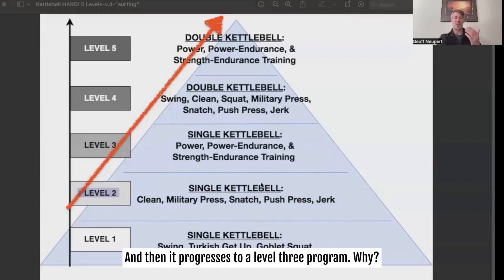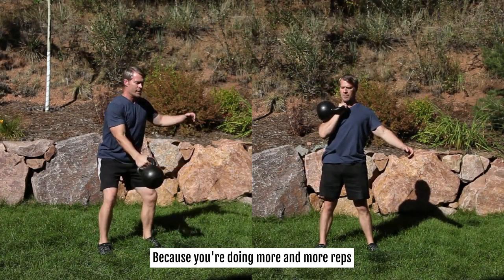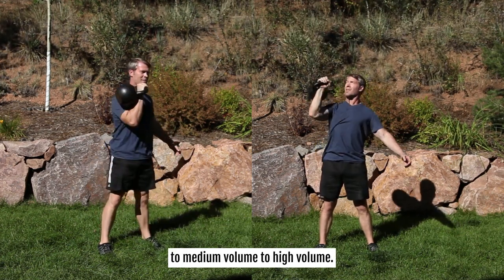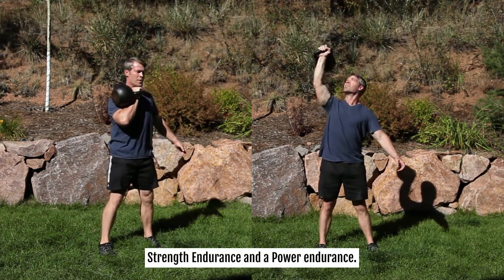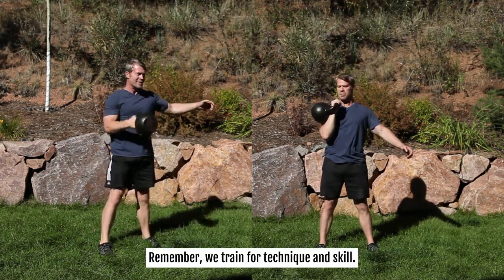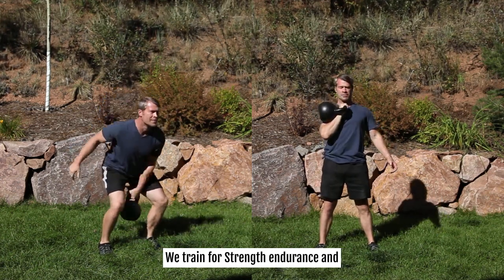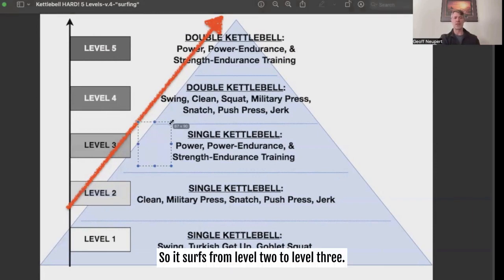And then it progresses to a level 3 program. Why? Because you're doing more and more reps, and so the volume is accumulating. So you're going from low volume to medium volume to high volume, right? So it starts to become strength endurance and power endurance. Remember, we train for technique and skill. We train for strength. We train for power. We train for strength endurance. And we train for power endurance. Okay, so it surfs from level 2 to level 3.